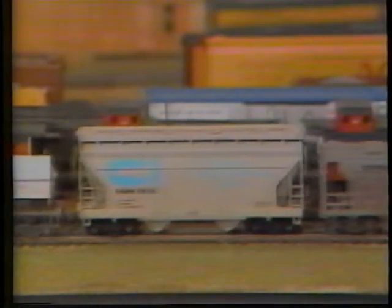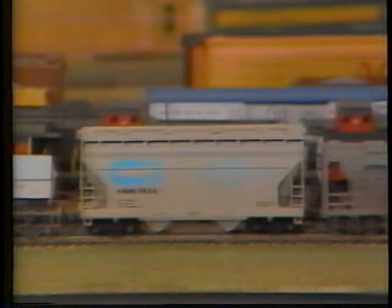The next one carries the opposite extreme. This is a fertilizer car. Again, fertilizer and fertilizer products would be carried in a car like this so they wouldn't be exposed to the weather. Likewise, you might take a car like this and load it up with grain, flour, or other grain products. Sort of things you wouldn't want to really have exposed to the weather elements.